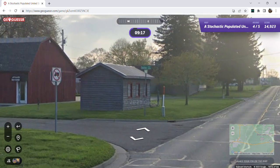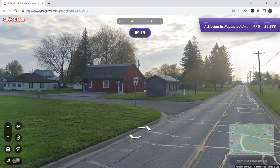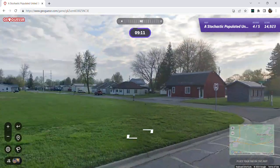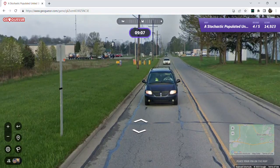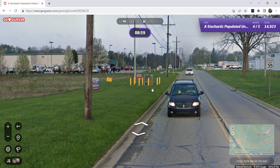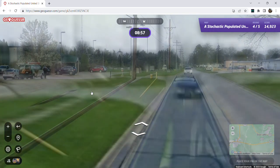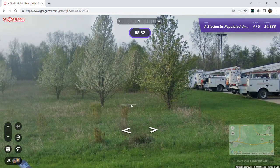This is interesting, this little log cabin-like construction here. Dallas Avenue, Dallas Avenue. Certainly seems like a clue. However, another clue, no front plates there, no front plates on the car behind it. So that always points us to the southeast. If we were in Texas, we would almost assuredly have front plates here.